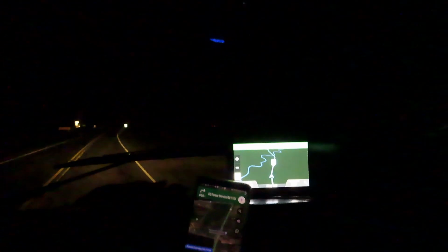U.S. Forest Service Road 1154. Alright, so typically back home, if you get on a Forest Service Road, it is not paved. I'm noticing we're dealing with pavement here, which is very interesting.